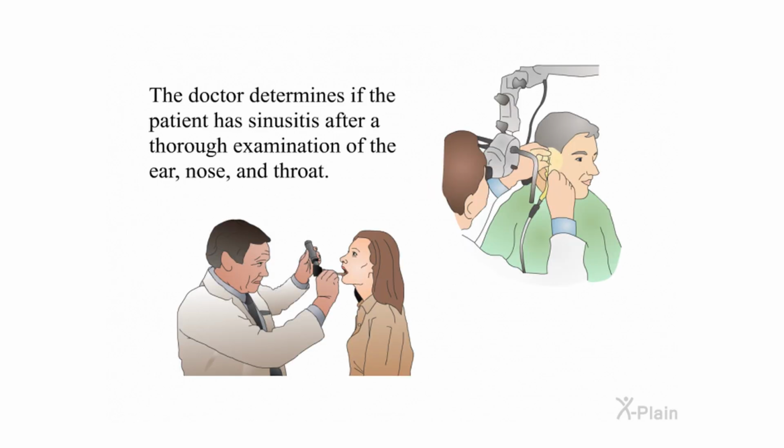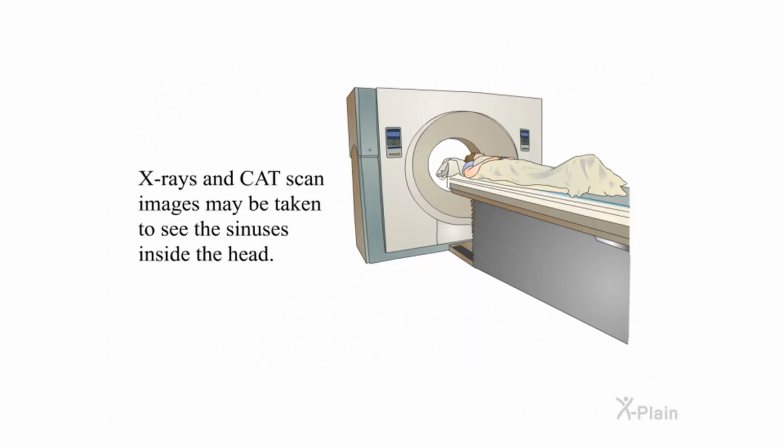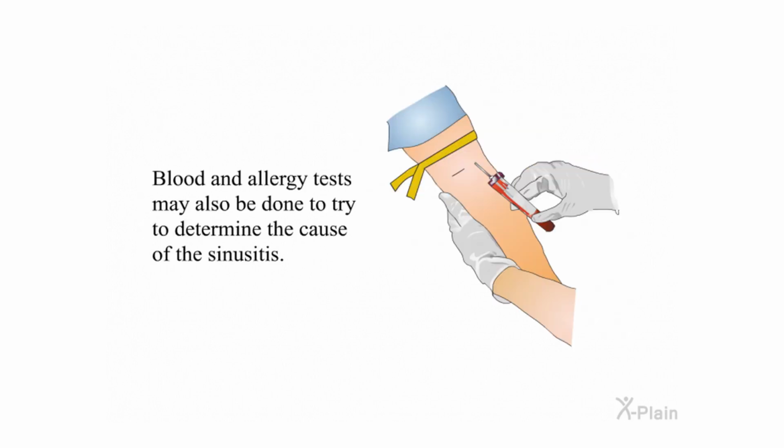Diagnosis. The doctor determines if the patient has sinusitis after a thorough examination of the ear, nose, and throat. The physician will try to determine if the sinusitis is caused by allergies, infections, or by an obstruction. X-rays and CAT scan images may be taken to see the sinuses inside the head. Blood and allergy tests may also be done to try to determine the cause of the sinusitis.